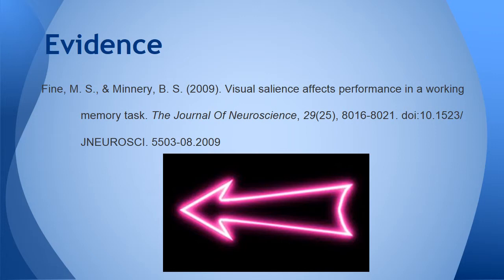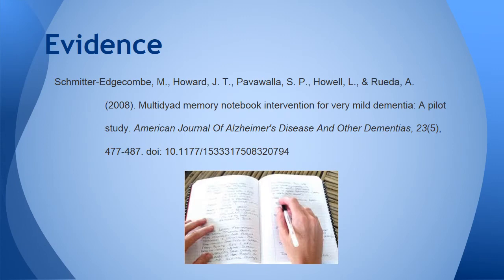A study in 2009 investigated the use of visually salient cues on a working memory task. Researchers used cues to draw visual attention in a fast, automatic, and involuntary way. They found that more salient cues meant that people did better on the memory task. Research indicates that using something attention-grabbing, like fluorescent sticky tabs, should help draw Dory's attention back to what she was doing.